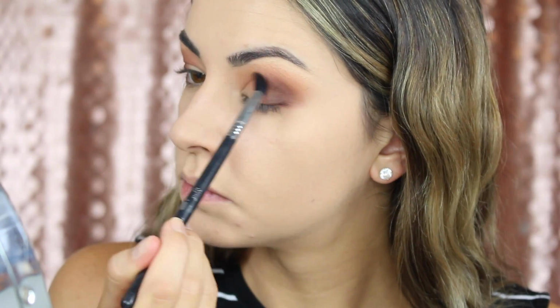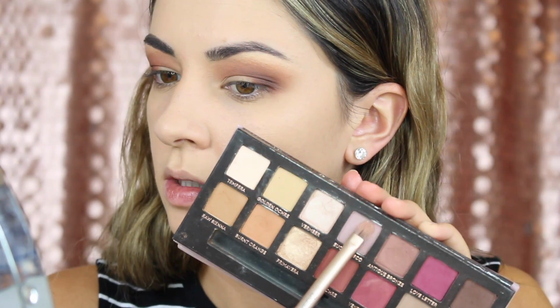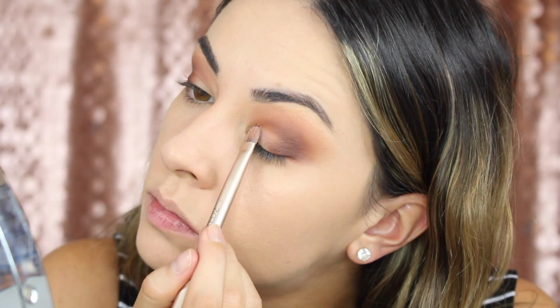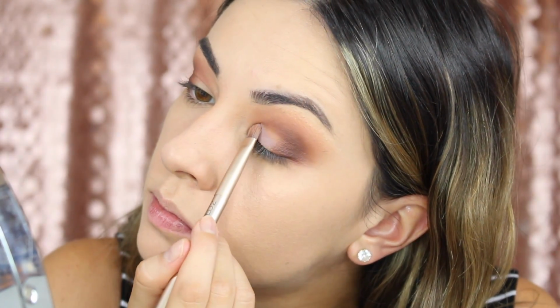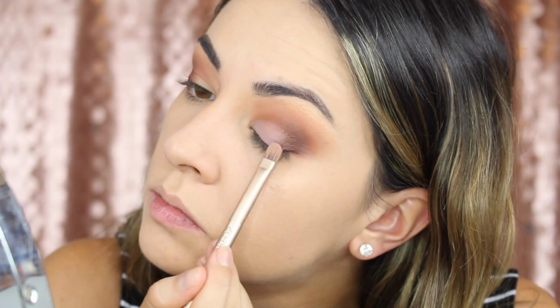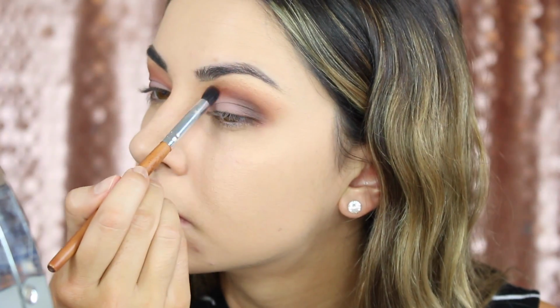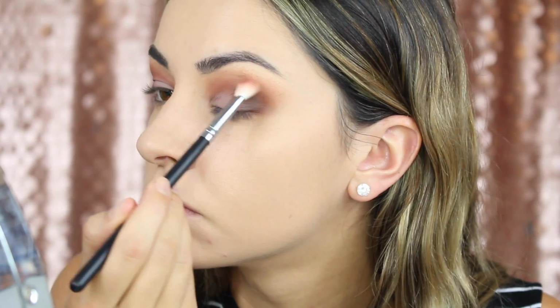Now for the lid, I'm using this flat brush from Urban Decay and this light lilac shadow called Buon Fresco and applying that where there currently is no shadow, as you can see, sort of rounding it into the crease from the inner corner. Then I'm going back in with Red Ochre just to define the crease a little bit more. Then I'm going back to the lid.